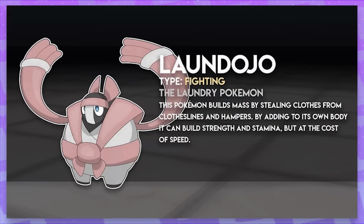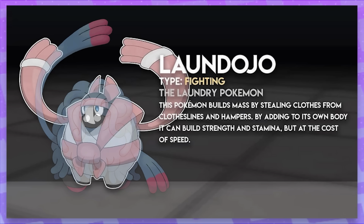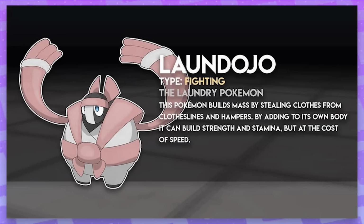Yeah. Oh, I love Londojo. Londojo, a fighting type Pokemon that piles clothes onto itself to increase its body weight and train its muscles that way. That is such a good idea. I have a few problems with it, but there is one in particular, and it is called Tangrowth. Oh yeah, totally forgot about that guy. Oh no.